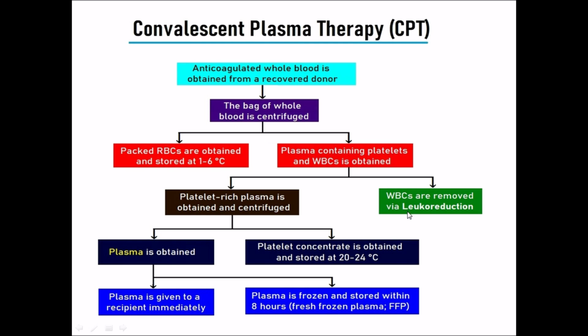Then through a process called leukoreduction, white blood cells will be removed and we're going to have a plasma that contains platelets only. And in here, they're going to do the second centrifugation to separate plasma from platelets. Then platelet concentrate is obtained and stored at 20 to 24 centigrade degrees. Then when they have the pure plasma, it is given to the recipient immediately, or plasma can be frozen and stored within 8 hours, which we call fresh frozen plasma, and they save it to use later for someone else.